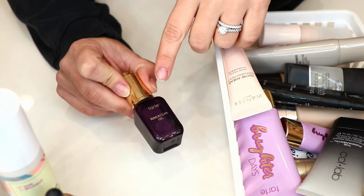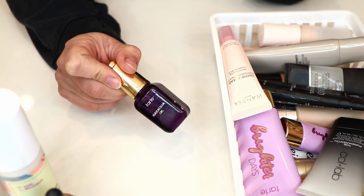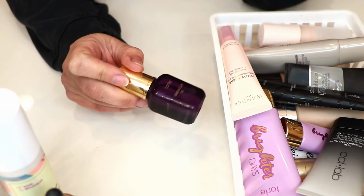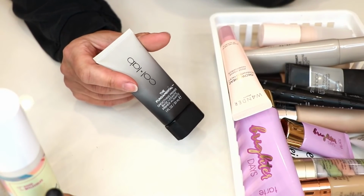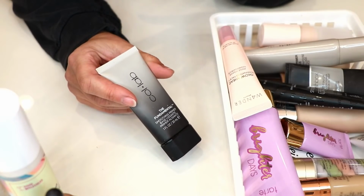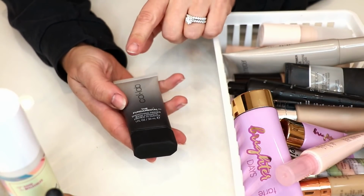This Tarte Maracuja Oil, I never reach for this. I bet you this is probably like 4 years old. Even though it's an oil, they don't go bad. They're just taking up space in my collection. And if I'm not reaching for them, I don't know. Maybe as I get older, I'm not all about the clutter of stuff that I don't use. Eyeshadow palettes don't bother me, but stuff like this, having this overflowing like this, no, we're getting rid of these. This is another one I'm going to get rid of.